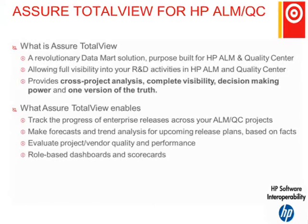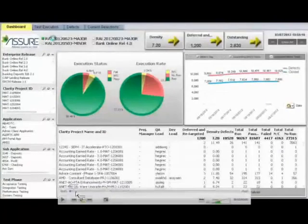So what I'm now going to showcase is one of our dashboards that we provide with our solution, as our solution comes with a library of dashboards. I'm going to show you a real demo of one of the dashboards that we provide as a part of the TotalView solution. All right, so here is Azure TotalView.